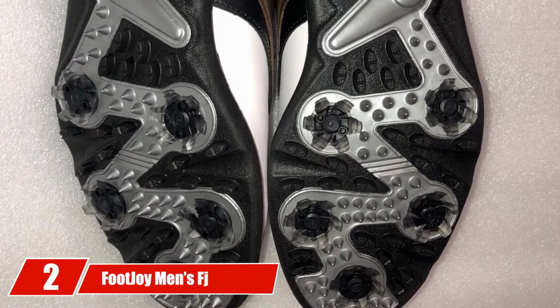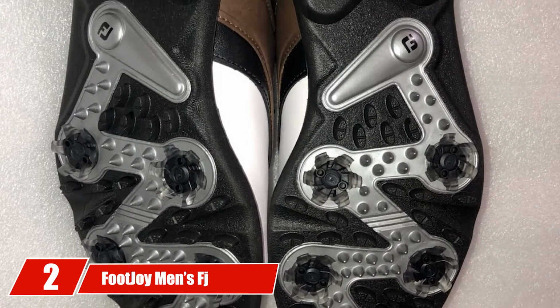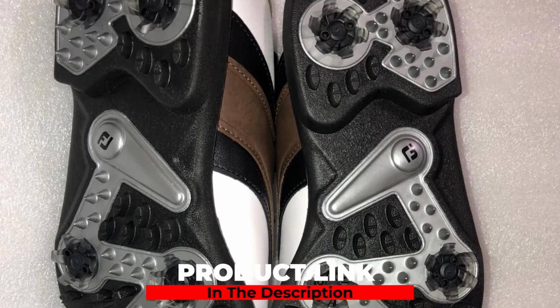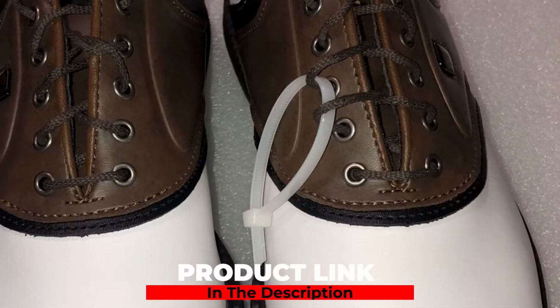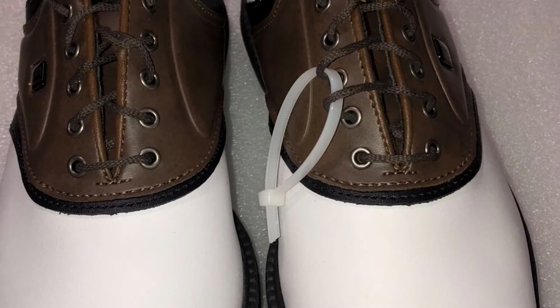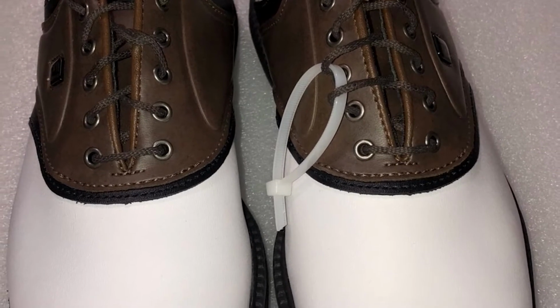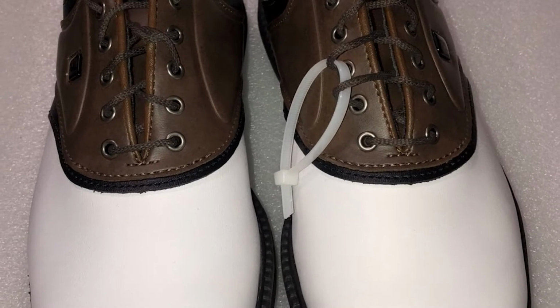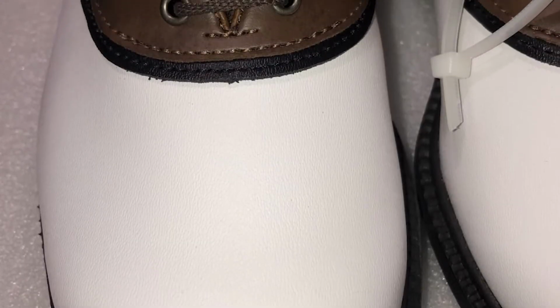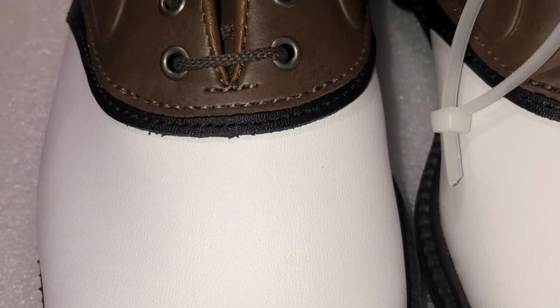Moving on to the next at number 2 with FootJoy Men's FJ Originals Golf Shoe. These FootJoy spike shoes have an old, clean, and classic golf shoe style. It has a full grain waterproof leather upper that feels really high quality. And it feels very soft. These high-quality shoes have a Duramax rubber outsole and footbed soft spikes, Pulsar cleats, that will give you a decent grip on any tough course conditions.